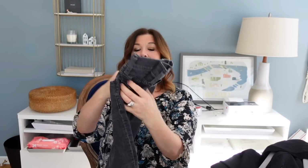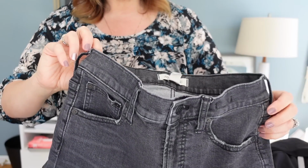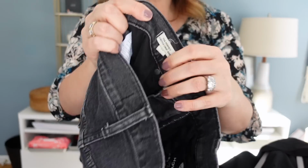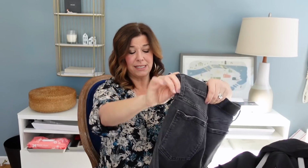These are jeans from Madewell. They are a little bit distressed. They are a current tag. I think this is one of the newer tags. And the style is the perfect vintage crop. I really enjoy selling these jeans. These are a size 26, super high rise, really cute jeans. I think I have those listed $55, $60.